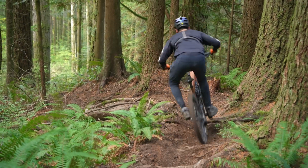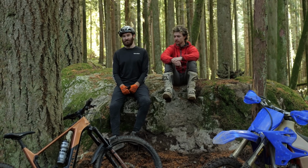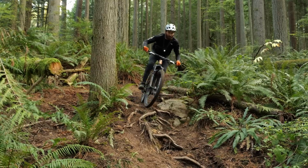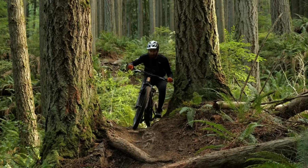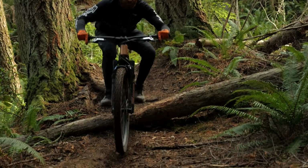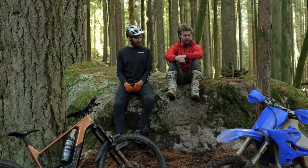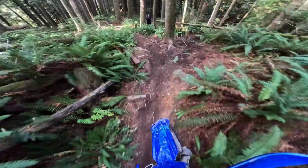Riding down that section, the Crestline makes it even more fun, being that it is a long travel e-bike and one of the longest travel ones that exists right now. It's got a ton of suspension, 180, 175. I think that suspension helps on the way down, but what about your bike? Your bike's got a ton of suspension. I also have lots of suspension. I don't even know how much suspension I have. Someone in the comments may.